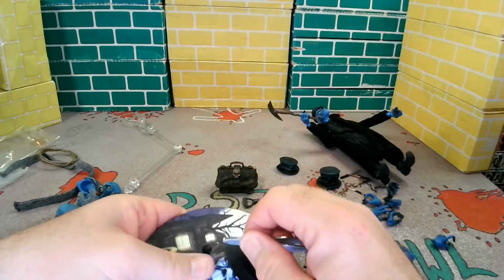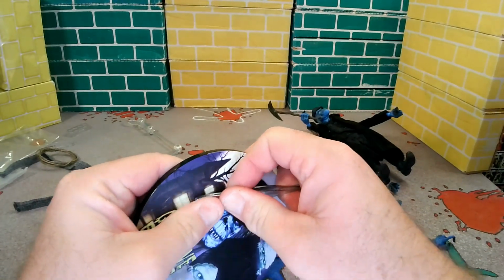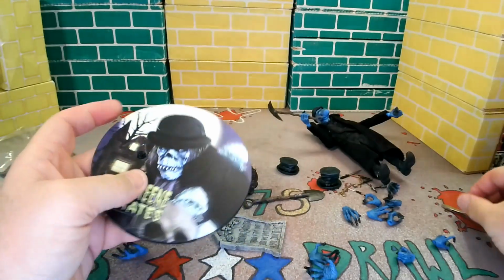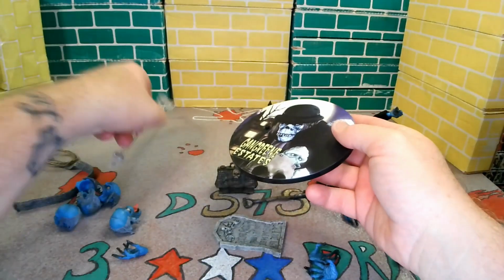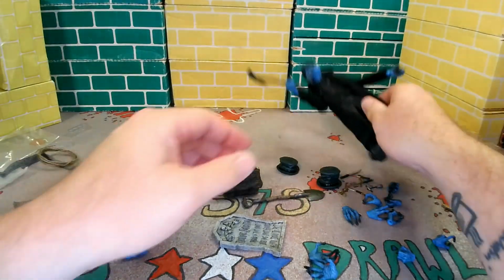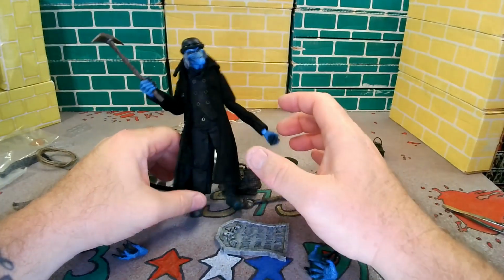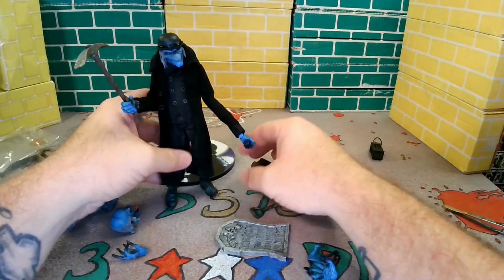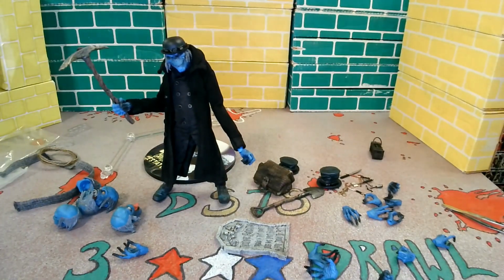Like I said, I've only got a couple of other Mezcos, and well, I'll fool with that in a minute. Anyway, there you go. There's what the stand looks like. And I'll see if I can get it on him as soon as I figure out how to get that thing out. So what do you guys think, man? I'm definitely going to have to play around with some of his posing.